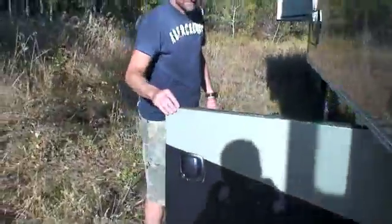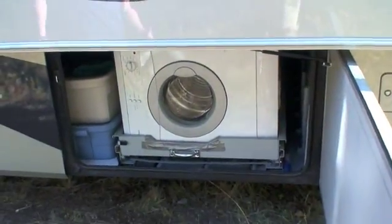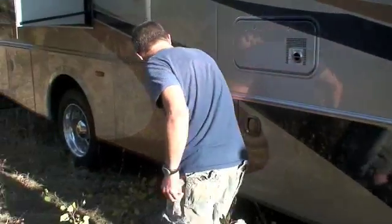As you can see here, this is the dryer underneath here. It's a kind of a 3/4 size dryer. We can do all of our laundry. We have to have 50 amp hookup to do that. So when we dry camp, we can't really use that. So it gets a little challenging, but that's kind of a nice feature for us.